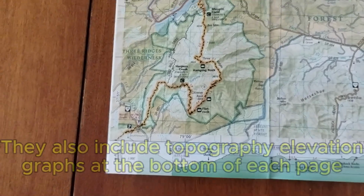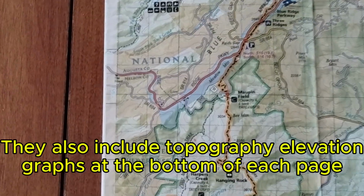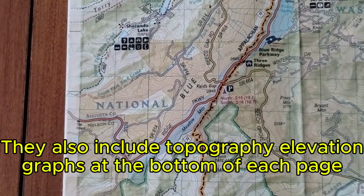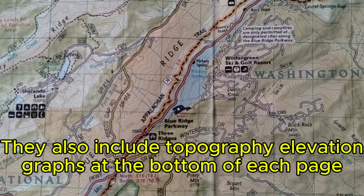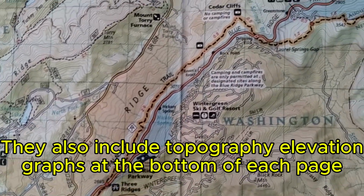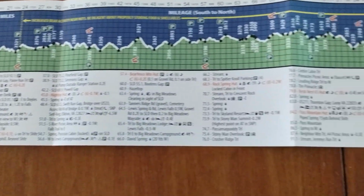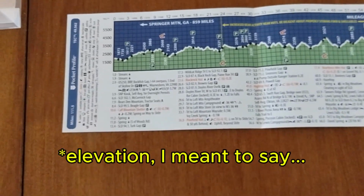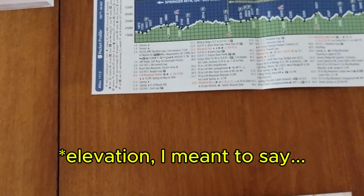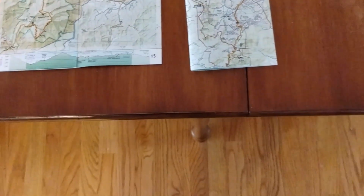You can see the Appalachian Trail here as the orange dashed line through this area. The other advantage of the National Geographic map is it's topographical. You can probably see those topography lines. So those lines, in addition to the changes in altitude shown on the Anti-Gravity Gear, can give me a sense of how much elevation change I'll be going through in any one section of the hike.